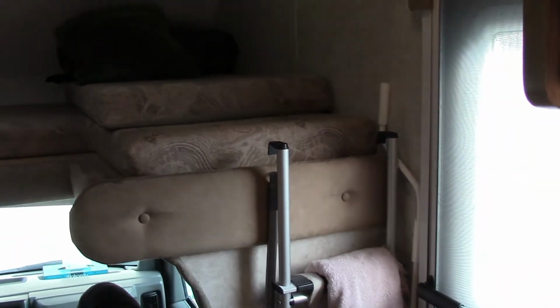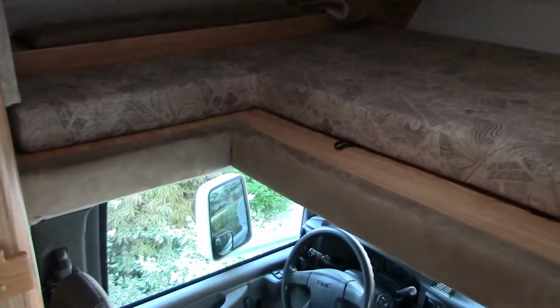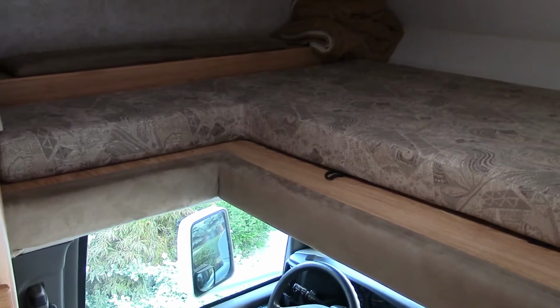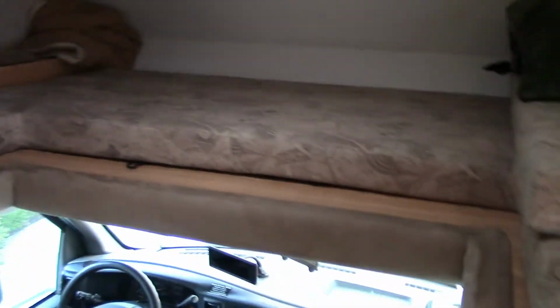Number 9, the reason why I love this motorhome is this huge bunk. This bunk bed is bigger than the average Class C ones. They're making them smaller nowadays. They're not as wide. They're about the same length but not as wide. This bunk measures 60 inches wide by 84 inches long.